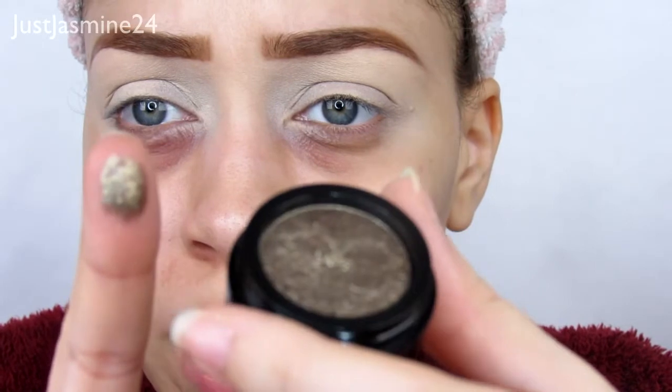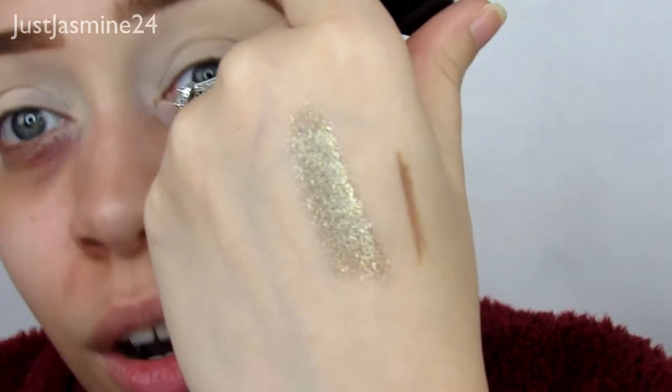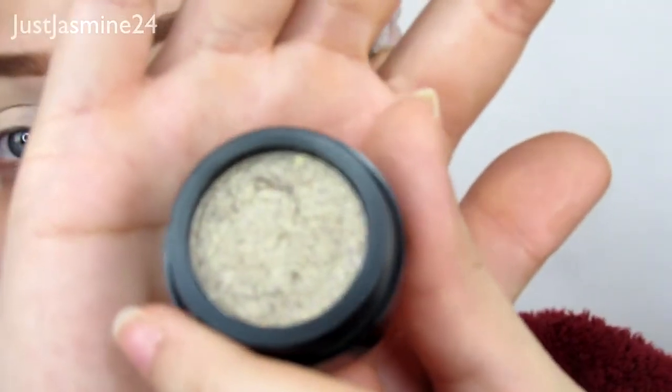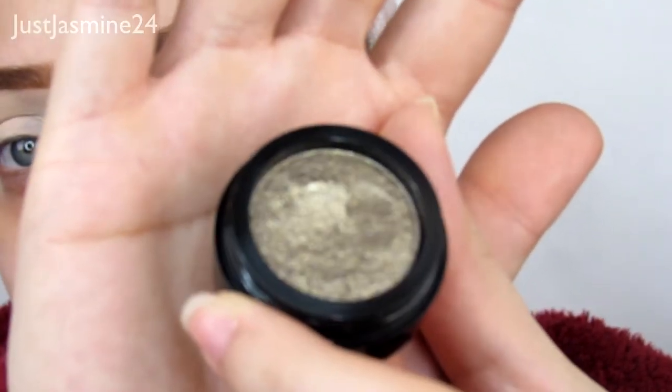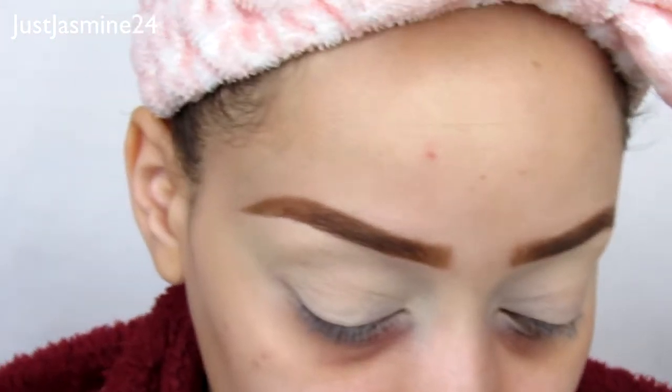Ooh, that is like a cream. It reminds me of the Colourpop, but this is more creamy. Ooh, that is so nice. Look at that. That's without the intensifying primer, but it glides on nice. Look at that. This is way, way, way softer than the Colourpop eyeshadows. Wow. All right, so now I'm going to do my eyes.